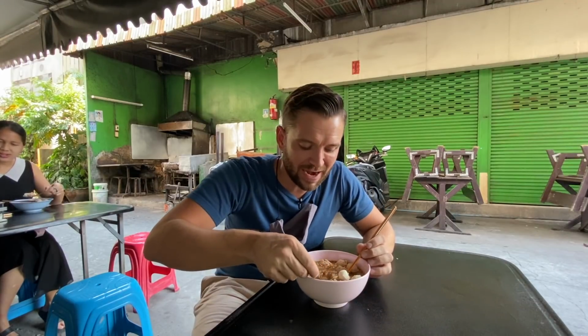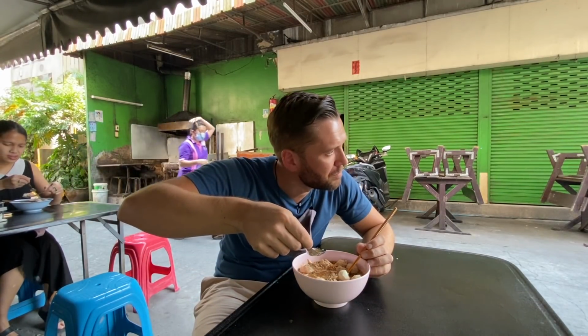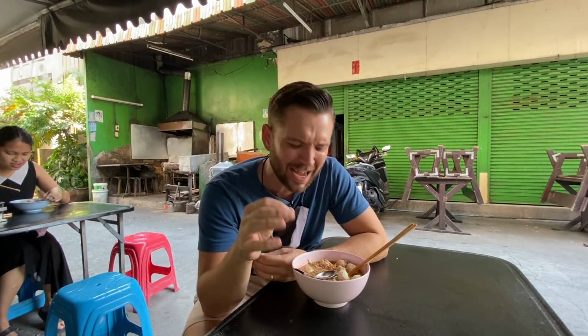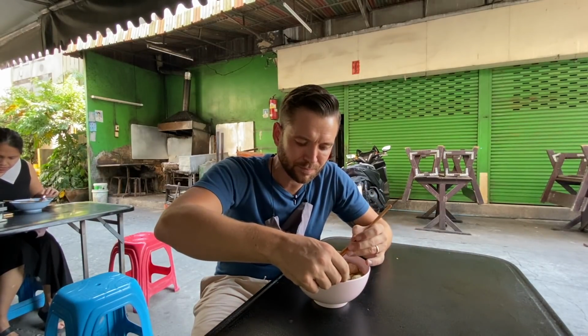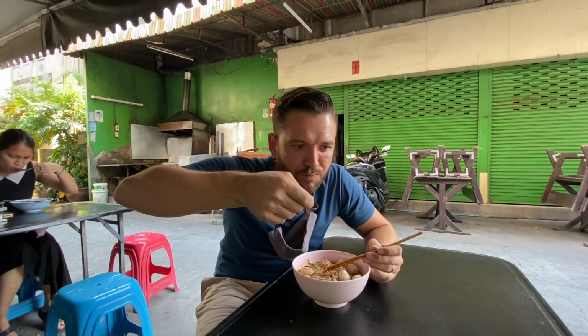All right, so I'm going to try it without anything added. Okay. It's very, very spicy, very, very sour, salty. There's a touch of sweetness there. After three mouthfuls I've just had, I'm going to go and say this has slid straight into my top 5. Kway Teow Tom Yum. Oh, it's delicious.